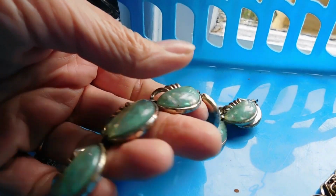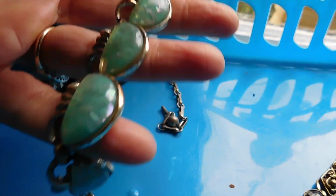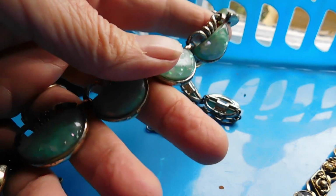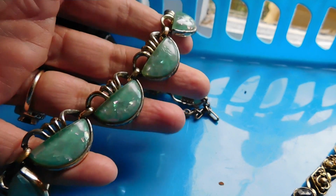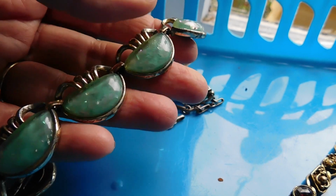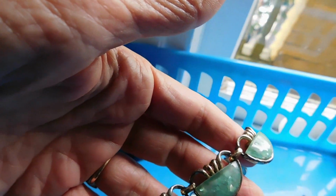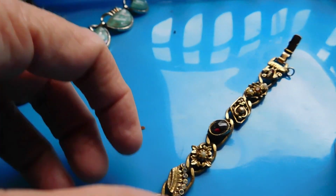This is a Coro confetti lucite necklace, which I made a repair to. One of the lucite stones was missing, so I just removed that link. It's still plenty big enough. Unless you know how many links are supposed to be there, you would never know that it's been repaired. It does have some wear to the gold finish also, so I kept the price on this one pretty low. Let's see, I priced it at $21. I didn't pay much for it.